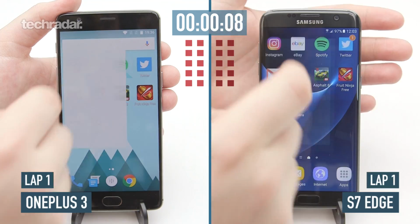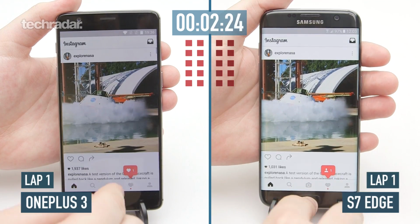So let's get going. So here we are, we're starting off again. Instagram loading up for both phones.